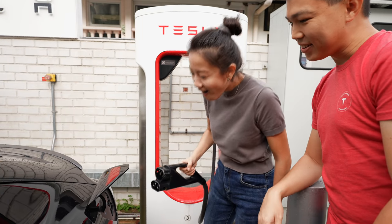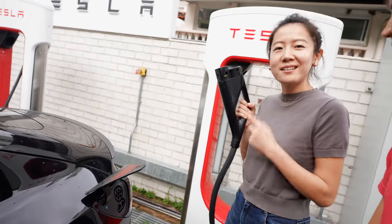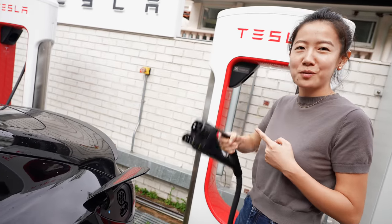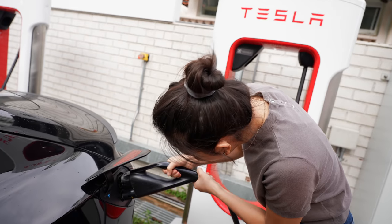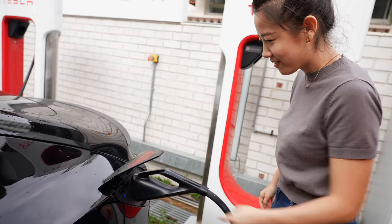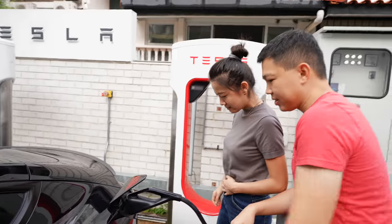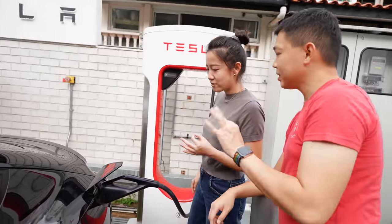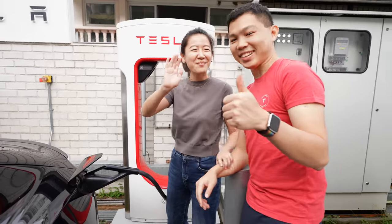I see. Oh wow. That looks okay. I was thinking this handlebar just looks like the gas pump. Gas pump, yeah. Whoa, so now it's being charged. It's blue, it's connecting. And green. It's charging. Easy! Your first supercharger, right?